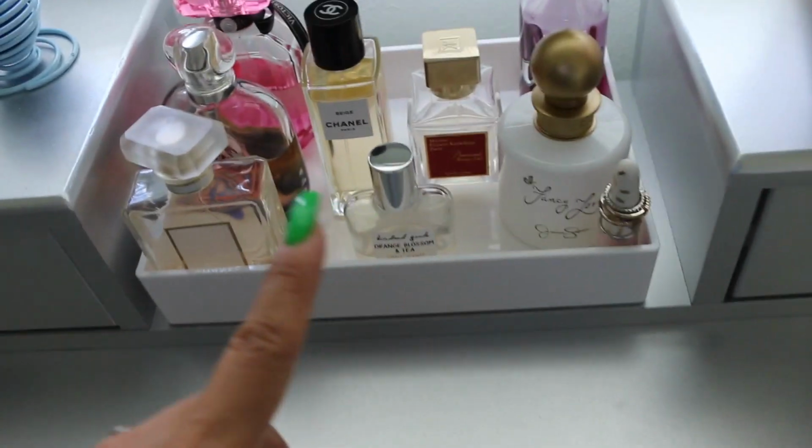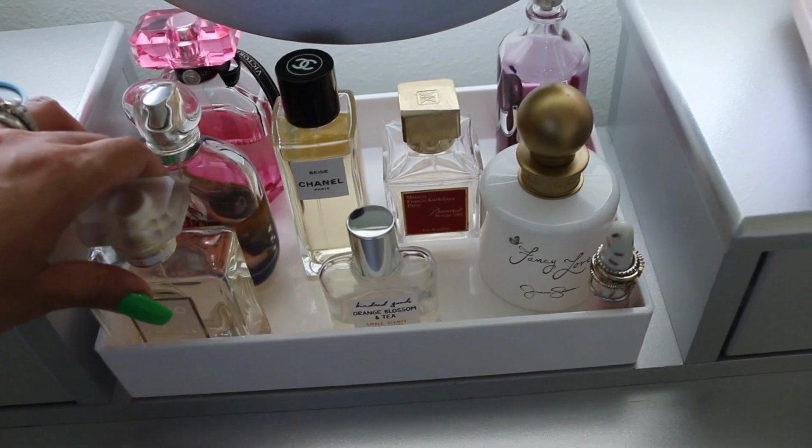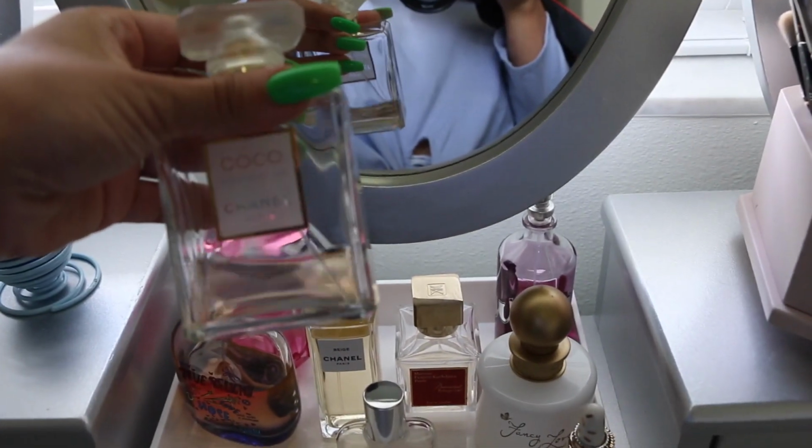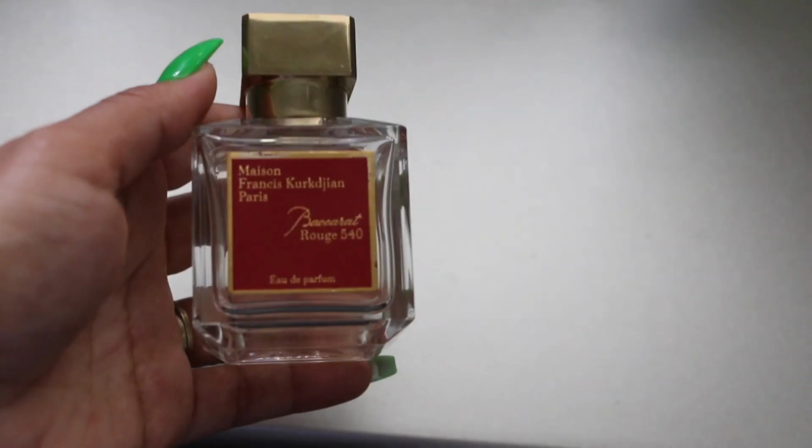These are my watches that I keep in these boxes, and then here I just keep some fragrances that I use the most. This is my staple perfume in my collection. No lie, for probably like 6 years. This is my favorite one. It's almost all gone, which I'm crying about.